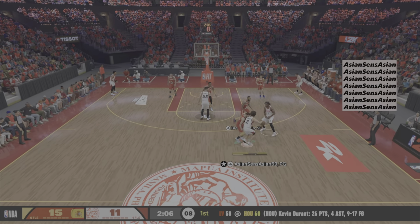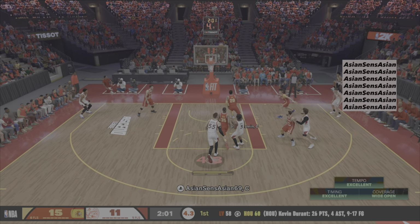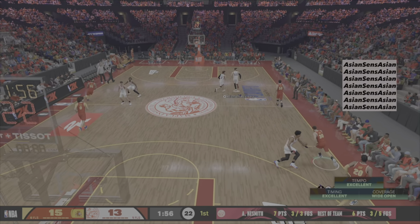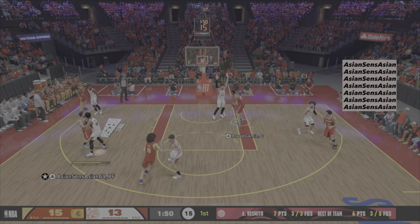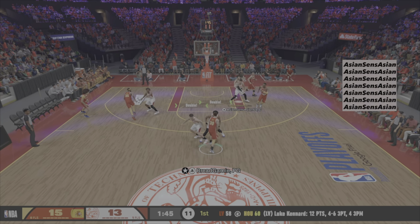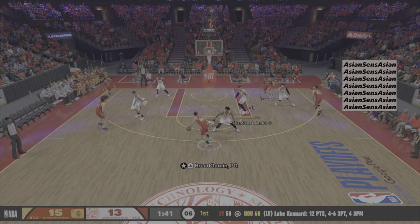Back to Cunningham. Outside Nesmith. Charity stripe shot. And he nails the jumper. 7 points in the game. Pass to Sarr. Back to Curry. Miller on the wing. Now Sarr. Shot clock at 6.